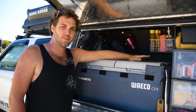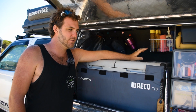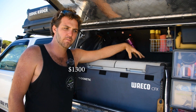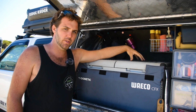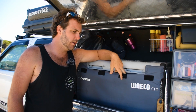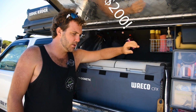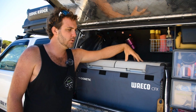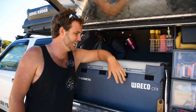Alright, so we've had this fridge for 7 months now, and we got it up at Darwin, and I think it was $1,300. We got it from BCF because they price matched it. So it was a really good price for the fridge, and that's why we went for it. And the cover as well, I think that's about $200. Prices fluctuate all the time. I'm pretty sure this is still the current model that Waeco do, so you can always run out and grab one at the end of the review if you want.